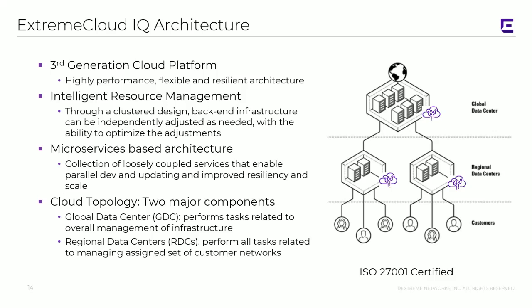All of this is based on ExtremeCloud IQ Architecture. And we say third generation cloud platform here, but quite frankly, we are well on our way and almost completed to fourth generation. Intelligent resource management, and this is through cluster design. Back-end infrastructure can be independently adjusted as needed, and that allows us to really customize things very, very quickly, and the reason for that is it's a microservices-based architecture. It allows us to use a collection of loosely coupled services and allows us very, very agile development capabilities with the ability to add new solutions and updating on a regular cadence, and then also improved resiliency and scale. Remember, microservices and containerized services, cluster design, all of this can be meshed into a very resilient type of offering in a logical fabric, if you would, within the cloud.